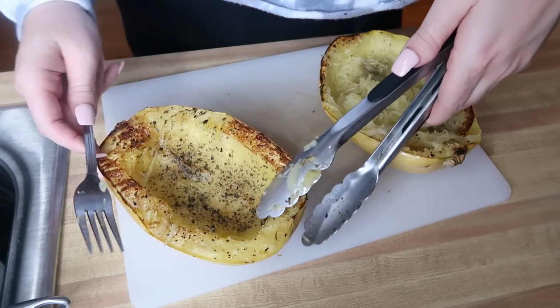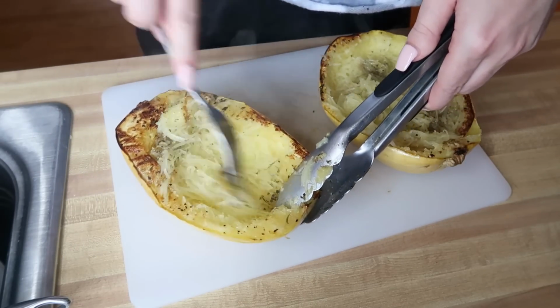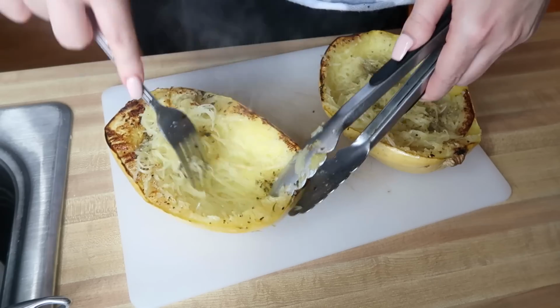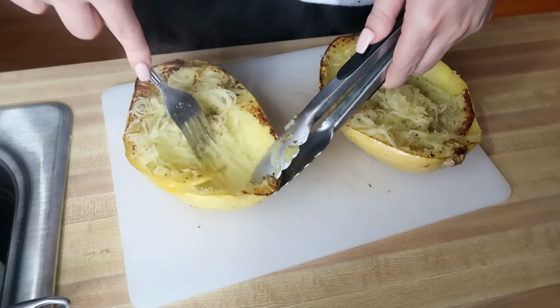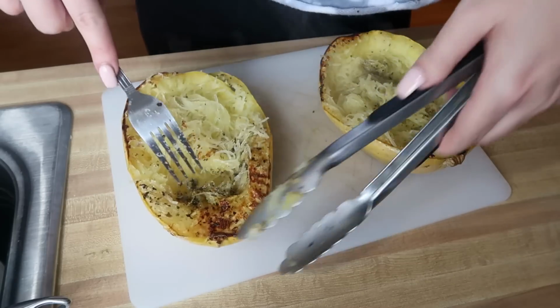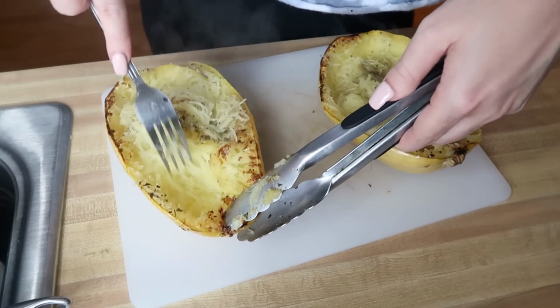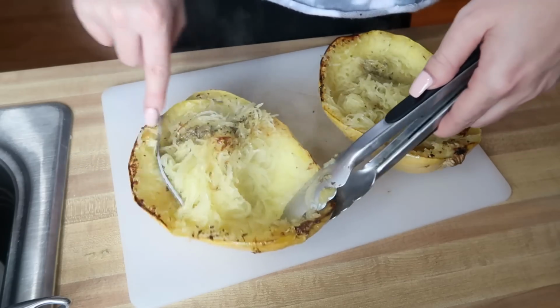So what I do is, I've showed you guys this before, I just take my fork, and I just do like this. And I hold it, because it's still hot, so you want to make sure you don't burn yourself. And you just shred it up. Okay? Looks real good. Everything is looking real nice.